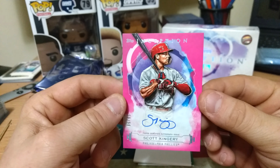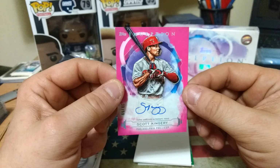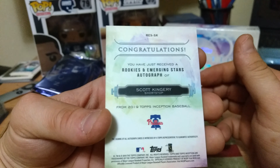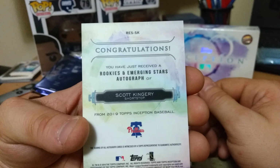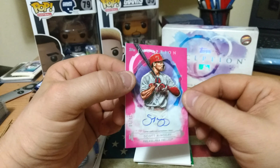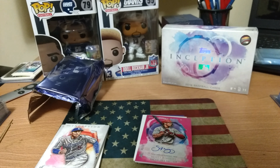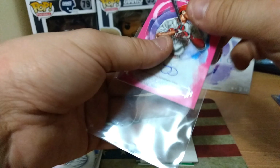And the auto, Scott Kingery. 28/99, the pink. God, it's such a nice card. Not a horrible player either. I think this is his second year. Oh well, rookie and emerging stars autograph of Scott Kingery, but I could have sworn he was a rookie last year. But sweet, sweet. Gotta sleeve this up.